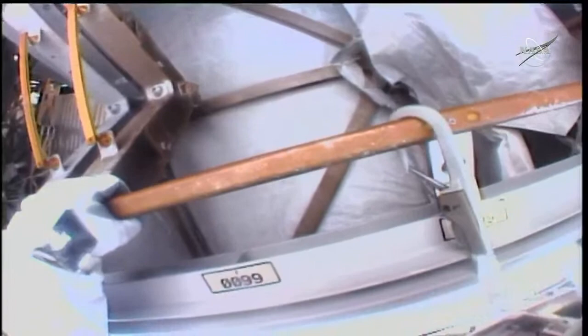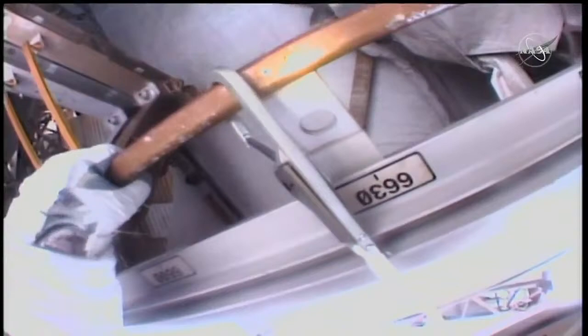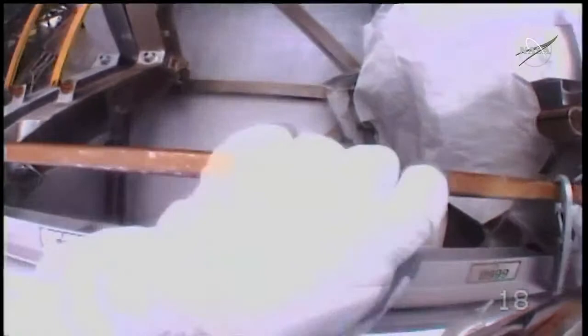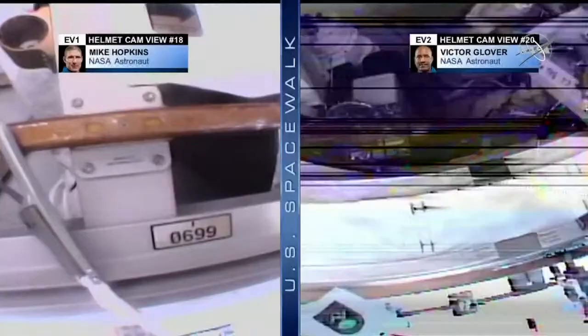I'll keep an eye on it. I'll go slow, and I'll just make sure to tend to it. So it is weak. It's not as strong as the one that's in the bag, the new magnetic plate. But I'll keep that in mind. But I'm ready to take it off if you are. Okay, copy that.